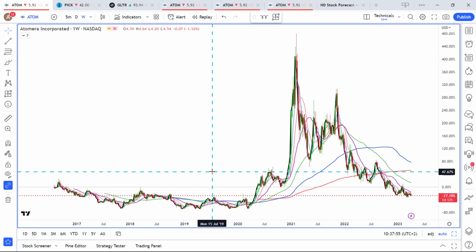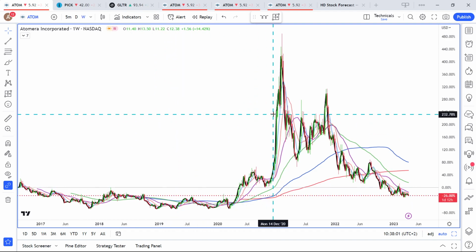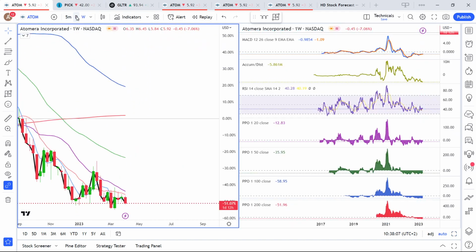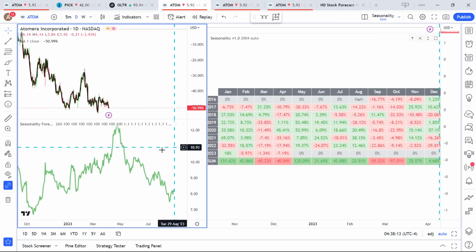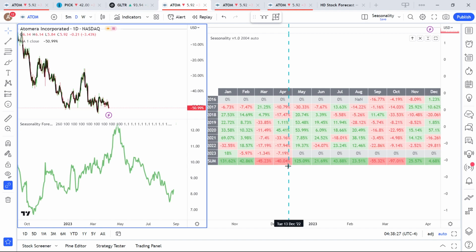Atomera Incorporated, also one of those that's seen a very substantial pullback. Looking at the red line, we are down to a horizontal support level. Are we oversold? Yeah, sort of. On the dailies, rather low. Seasonality here to the left is not that favorable. To the right here, April is a very weak month, minus 7% so far. However, May and June are pretty bullish, relatively speaking. So it means that there actually could be a buying opportunity here in Atomera this month, which would benefit from May and June.